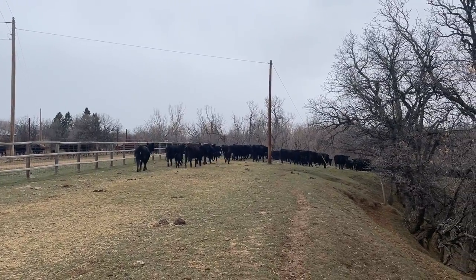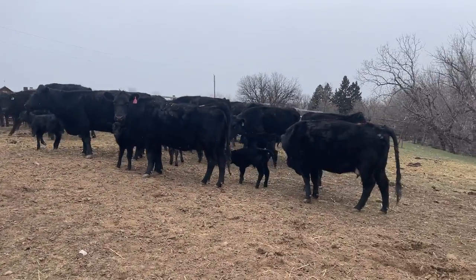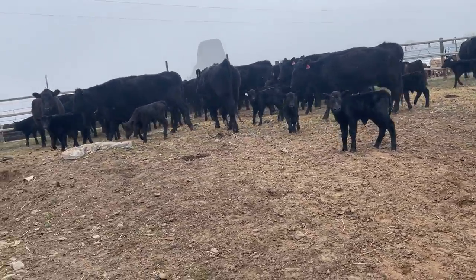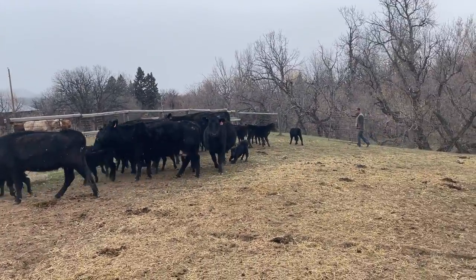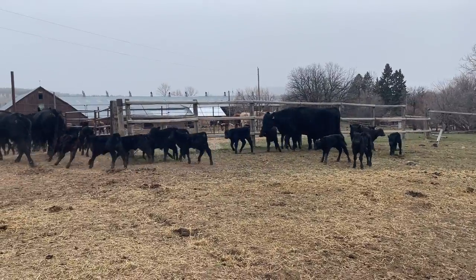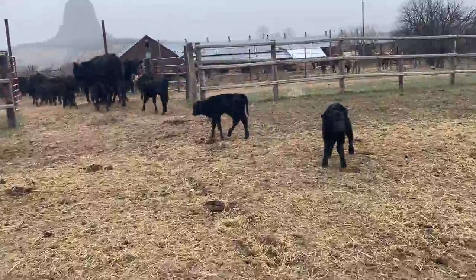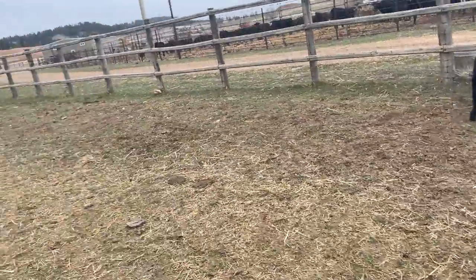Calves too. So get through the gate. Hey, go ahead. Find the gate. Good job, Merritt.